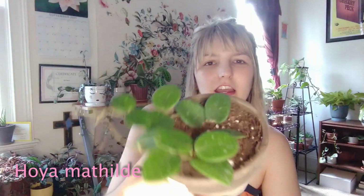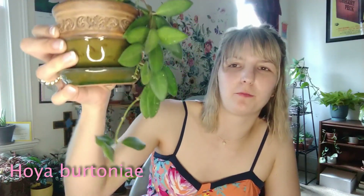Next genus on the list is Hoya. I bought several Hoya this month. I mean, what plant influencer that you know isn't on a Hoya kick? So anyway, here's two Hoya Matildas that I potted together, and they look so good in this pot. Here is a little piece of Hoya Bertonii, and loving the pot that I put this in.